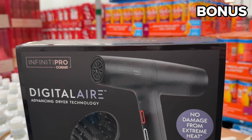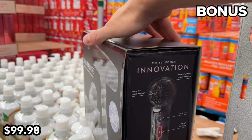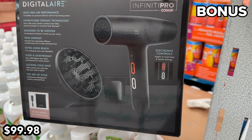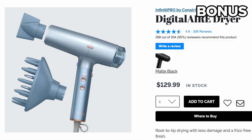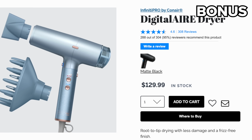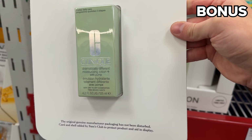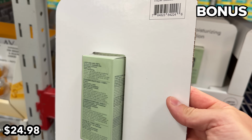For your hair, or maybe even your dog's mane, this Conair dryer at $100 is a very luxurious, thin profile design that's compact enough for travel. If you were to buy this directly from Conair, it would cost $30 more. As another beauty bargain, this 4.2 ounce Clinique moisturizer for $25 is $10 less than it would cost anywhere else.